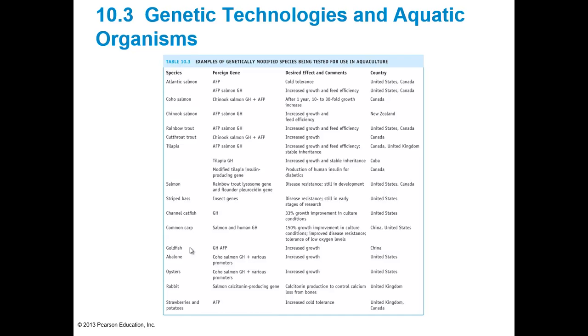And to look at some of the different things that have been done, a lot of these have antifreeze protein in them, AFP, for Atlantic salmon. That is the AFP promoter tied to salmon growth factors. So during cold conditions, they're producing more growth hormone, and other types of growth hormones.